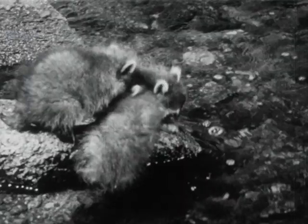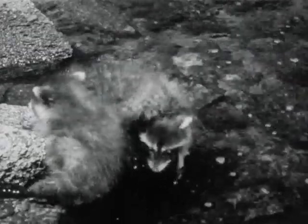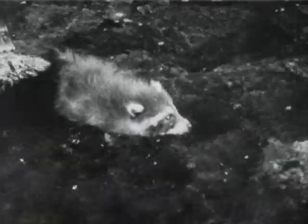Wonder how that water would be. Hey, you fellas, stop pushing. My, how nice and cool this water is.